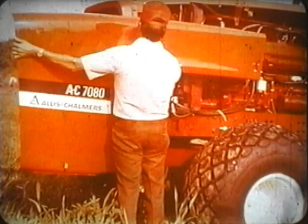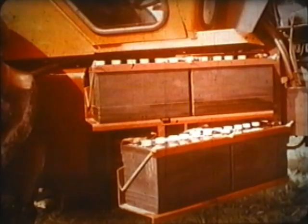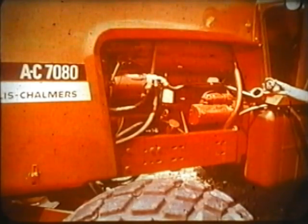Side panels remove in one piece with finger clips. Lift off and the entire engine shows up, making routine maintenance a snap. Swing out batteries. Even the top one looks you straight in the eye for easy checking. Down under fuel tanks let you keep both feet on the ground as you fill up for the day. Twin sight glasses in the rear axle housing give you instant readings on oil level.